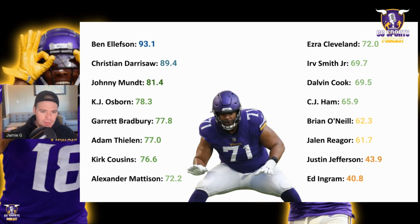And then Ed Ingram, 40.8, the lowest on here. He's a rookie. He's going to have growing pains. He's had his ups and downs so far, I'd say.